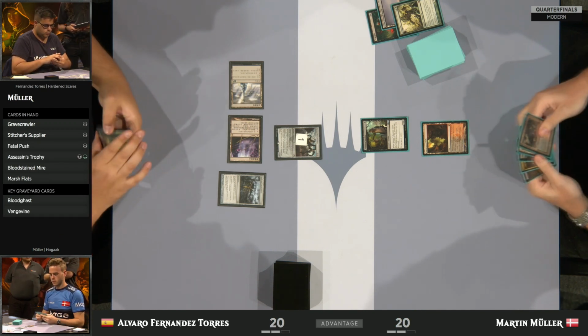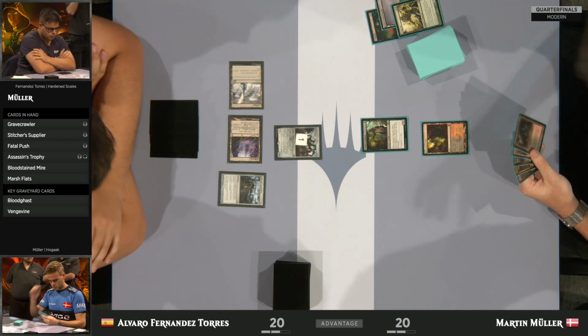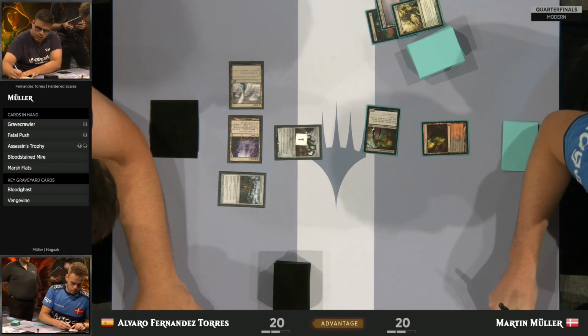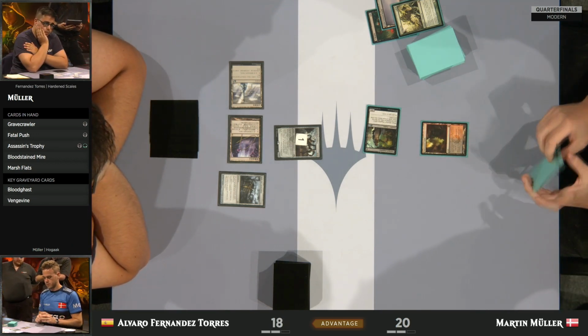No, that's true. I mean, Müller there could really punish Fernandez Torres for this. Look, let's be clear. Fernandez Torres is still out ahead. There's no two ways about that. But we're going to have a real game of Magic on our hands, which is fantastic. Don't always get these after a mulligan to 5, but Müller has certainly found a way to keep himself in this game.